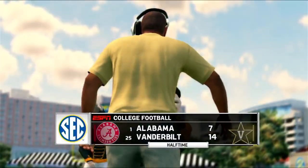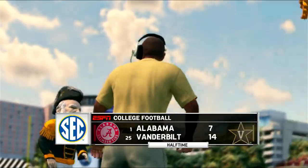We've played a half of football. Vanderbilt leads it 14-7.